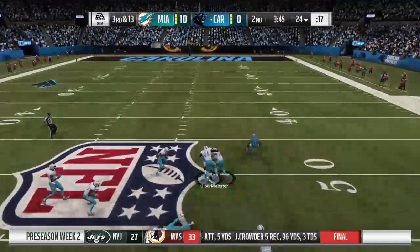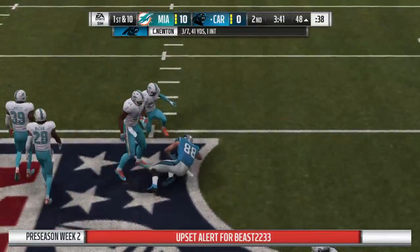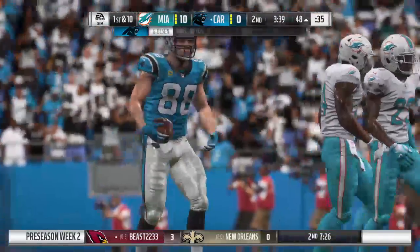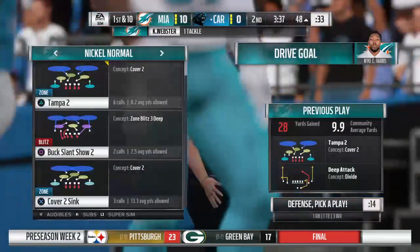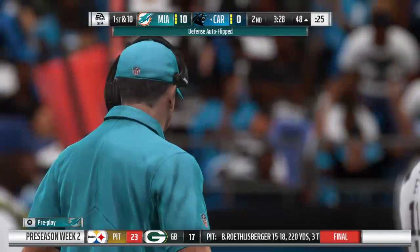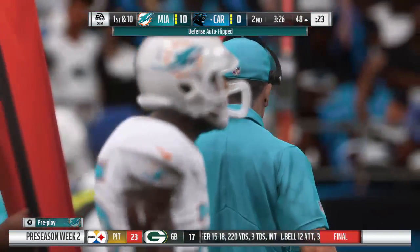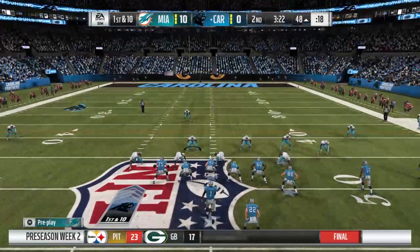And he finds a man. It's Olsen, and he'll be taken down, but not before he gets into enemy territory. A big third down conversion with a gain of 28. But when you hit him on the move like that, and he's able to get into open field with a full head of steam, oh boy, it's going to be tough to get him down. Yeah, there was a big window. They're lucky they did get him down.